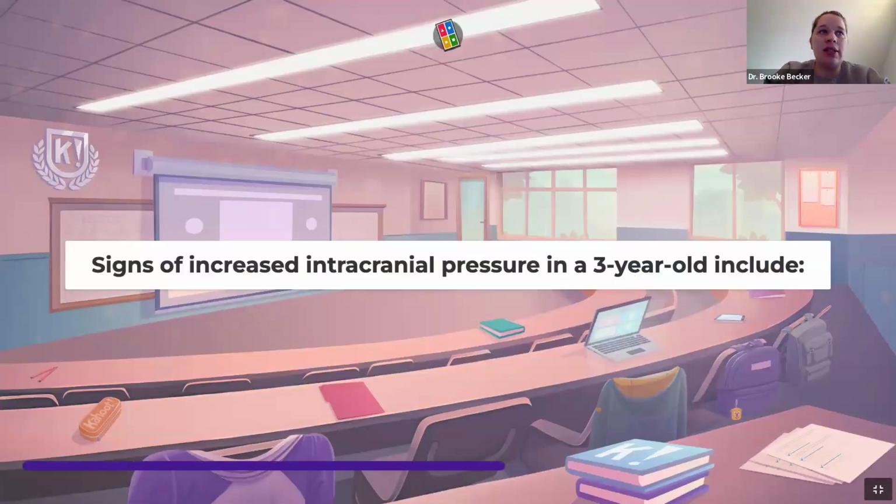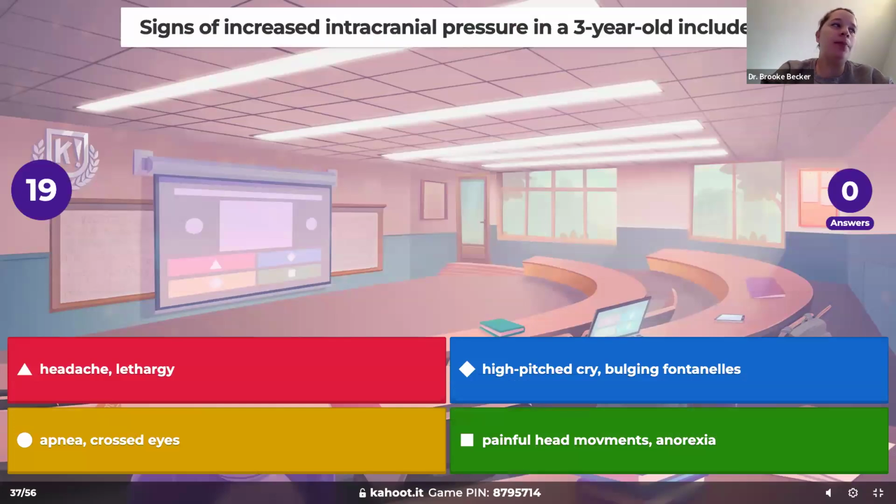Signs of increased intracranial pressure in a 3-year-old include headache and lethargy, high-pitched cry, bulging fontanelles, apnea or crossed eyes, painful head movements, and anorexia.